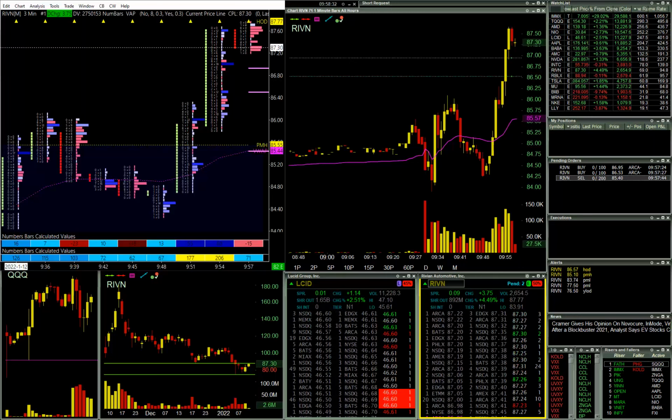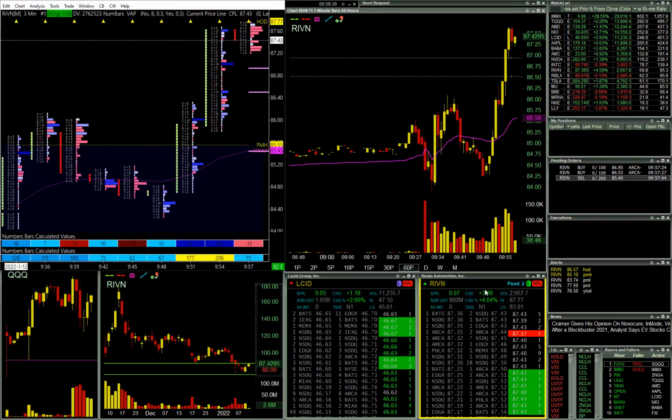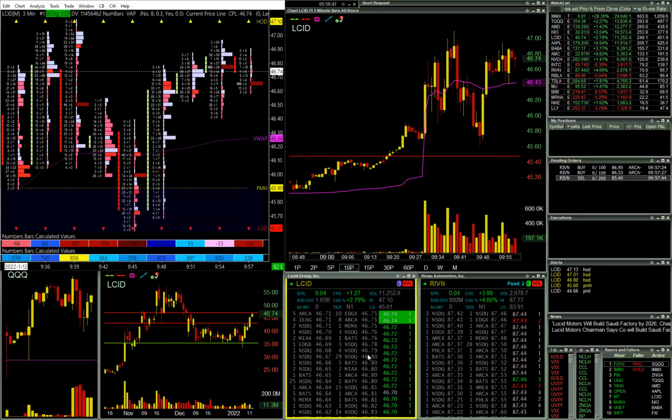Do like the structure on that, so I want to take a shot. It is running up against this potential resistance, but it's not super heavy. I want to give it a chance to go. Lucid. Don't see anything there.